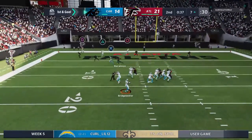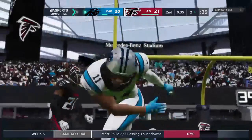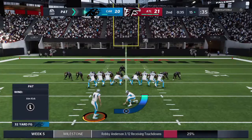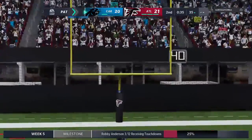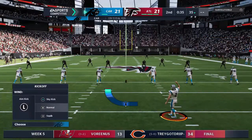To the air again with Bridgewater. That is caught. It's Anderson. Touchdown, Panthers. Number 11, Robbie Anderson. His 3rd touchdown now on the year. And the Panthers are now an extra point away from tying up this game. He's got it, and we're all tied at 21. That ties the game at 21 apiece.